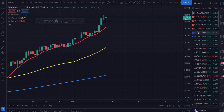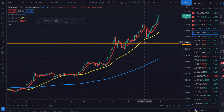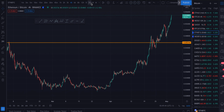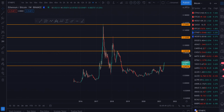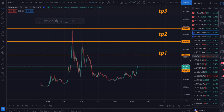Something I want to have a look at, and then after that I'm going to cover Ethereum Classic, is essentially the Ethereum Bitcoin chart. Guys, this is Ethereum right here against the Bitcoin. It has the most history because that's when it started trading, before they had USDT. We are actually making a massive breakout right now as we are speaking on the Ethereum Bitcoin chart. So can we see the Ethereum Bitcoin go to 0.15?